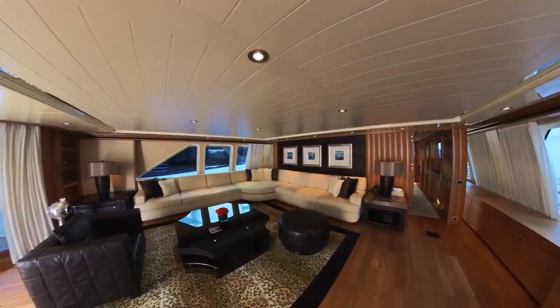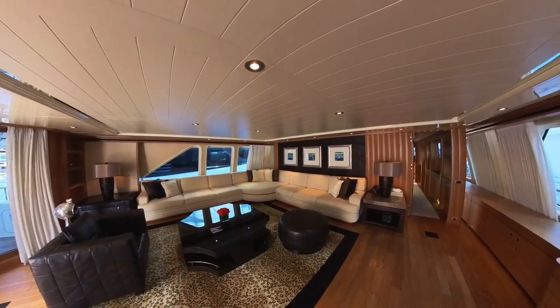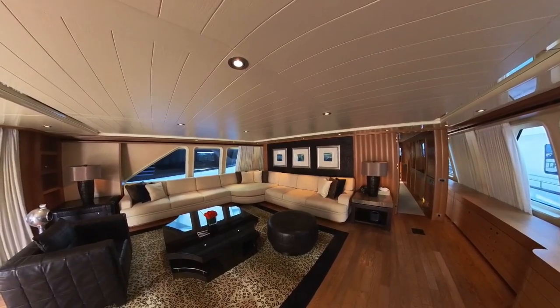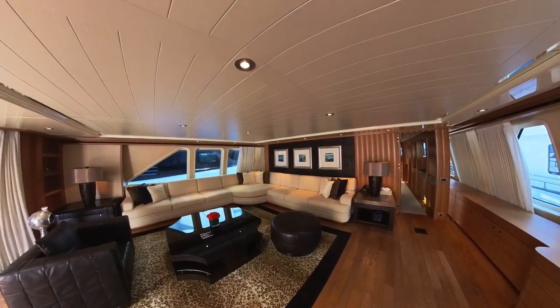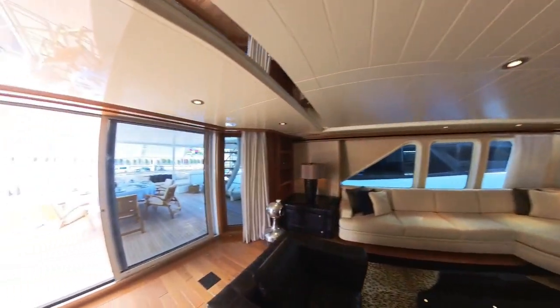So here we are. Here's the Sky Lounge. People love this area. We decided to not change the carpet this year. We're going to put a sort of plain white carpet and tone down the African feel about it. But people seem to love it, and it's only a bit of carpet.